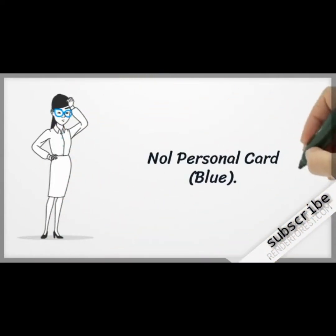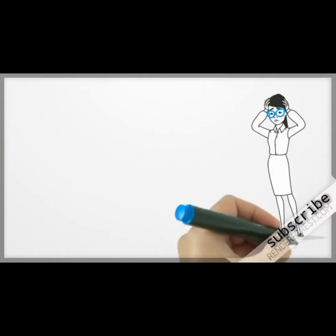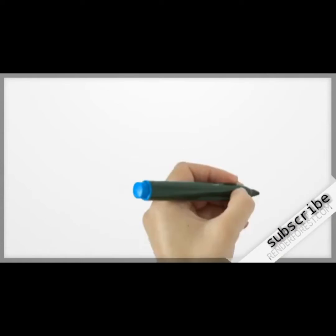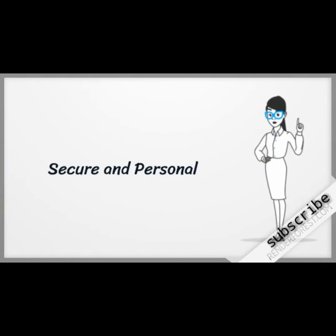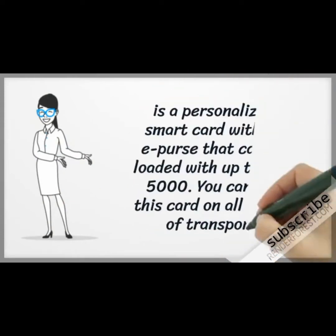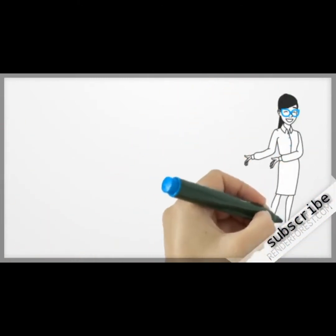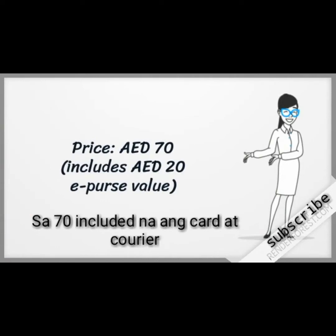Lastly, yung Nol personal card or yung blue card. Ito po yung tinatawag na secure and personal card. Ito ay ang personal smart card with an e-purse that can be loaded with up to 5,000. You can use this card on all modes of transportation. Ang price po nito is 70 AED with 20 e-purse value. Sa 70 po na yun, included na yung cards sa courier.